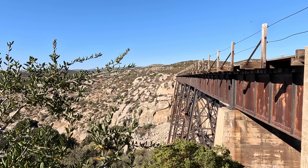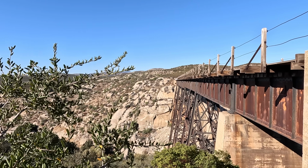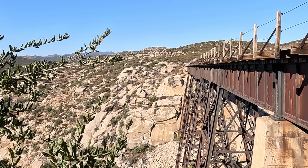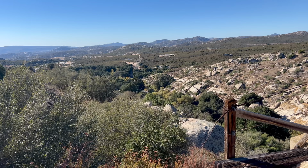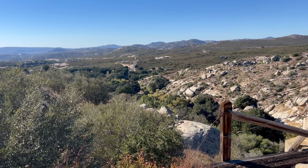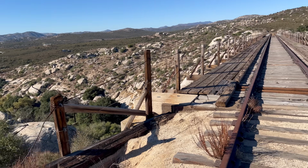On the other side of the canyon next to the tracks, you could see what's left of the old telephone line coming down the mountain. I don't know if it was necessary for us to climb up here, but at least this view made it worthwhile.